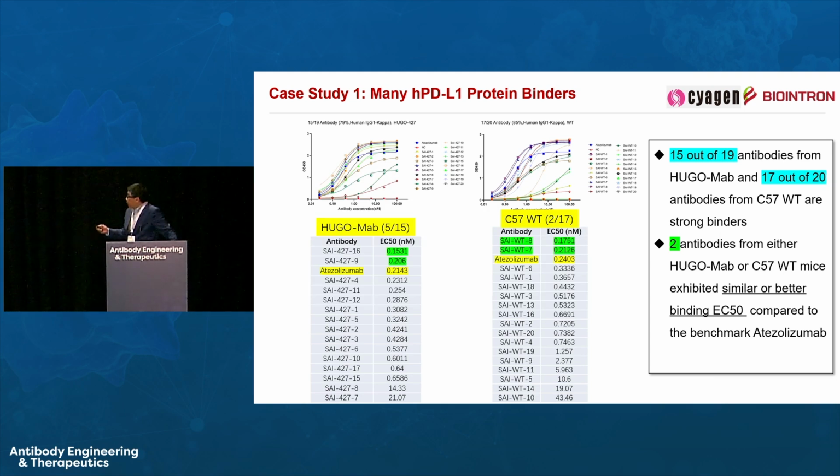EC50s are quite similar, there's a pretty good distribution and a very good EC50. And using atezolizumab as a reference, you can see that both mouse generated similar numbers of binders, similar numbers of EC50s. A couple of them are even slightly better than the benchmark. The message is that these two actually behaved quite similarly.